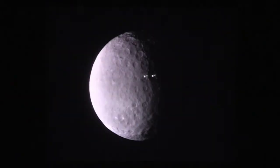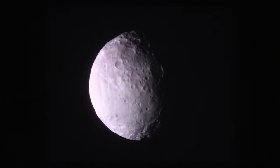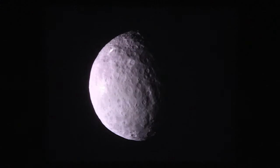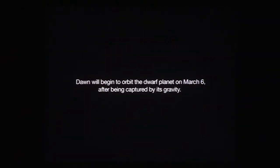And when I talk about Vesta a little bit, you're going to get to see how well this thing is going to do at mapping. I'll show this one later, but here is a composite of different images. You'll see those bright spots rotate into the field of view. We still don't know what those are. And we'll get closer, and here it is coming into orbit.